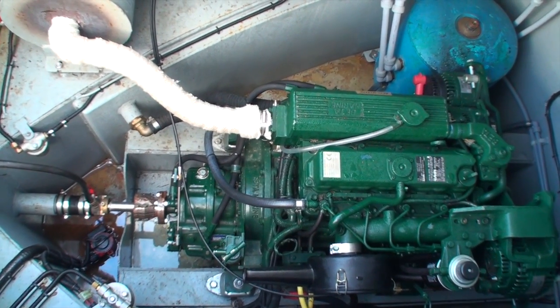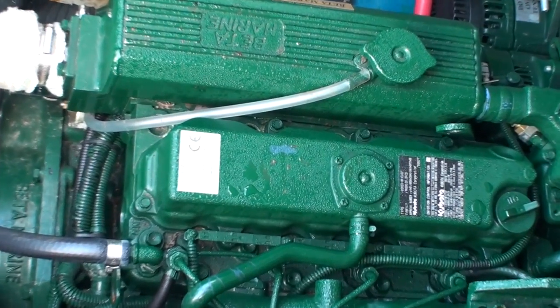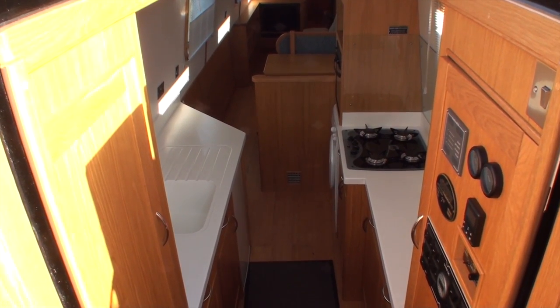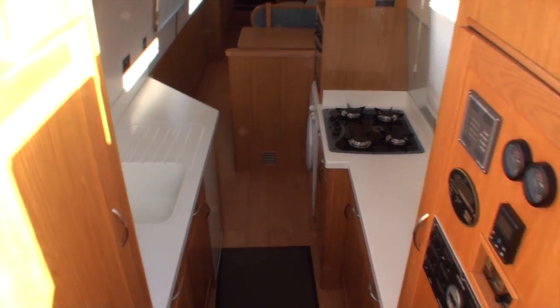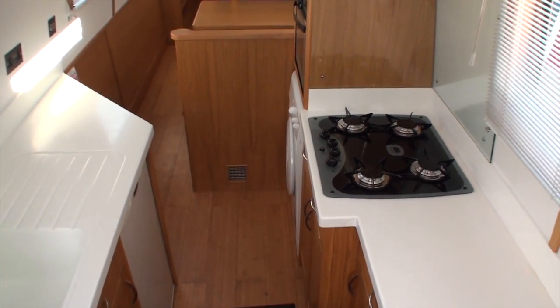This is the propulsion unit, a Beta 43 horsepower 4-cylinder diesel. You can see there's a calorifier beyond that. That's one of two calorifiers installed on the boat. They're linked together. And this is the steps down into the galley. The boat is reverse layout.